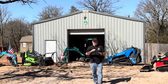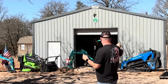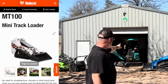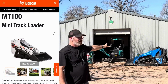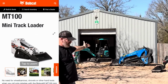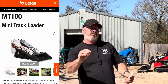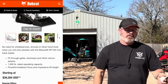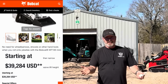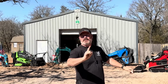I mean, the big ones, right? Let's start off with Bobcat. Everyone knows the name Bobcat. They make these mini skid steers too. The Bobcat MT100 is a comparable machine to this one right here that shipped to my house in Oklahoma, USA, for about $13,000. I looked up their website and their MSRP for the Bobcat MT100 is $39,289, versus about 13 grand for that one, with the tariffs.